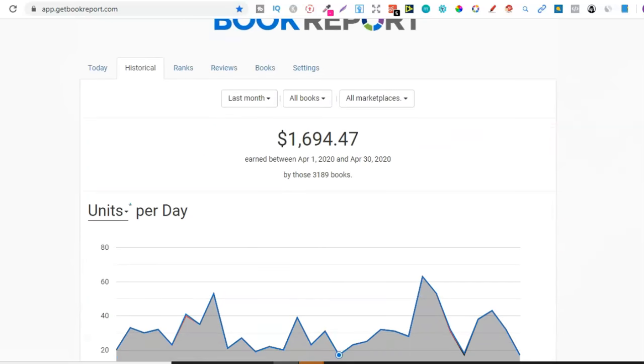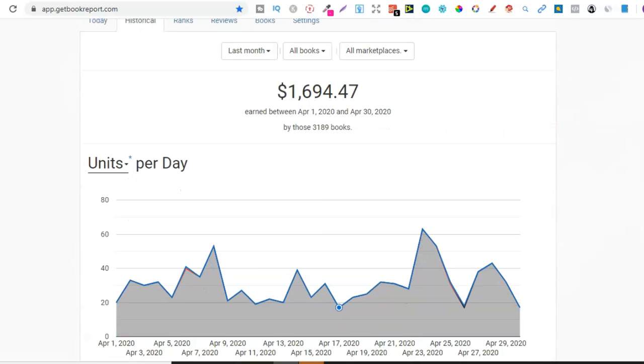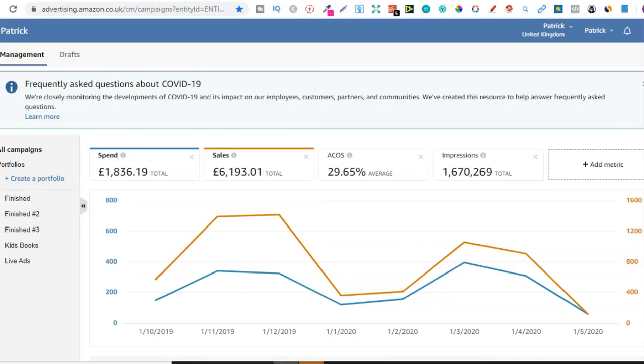If we scroll back up to here, we're now going to go over to my Amazon advertising account and deduct my ad spend from my royalties. So let's go first to amazon.co.uk. So this is my UK advertising account. As we can see just here, my ad spend was $305.99. That is wrong.